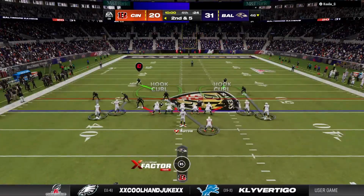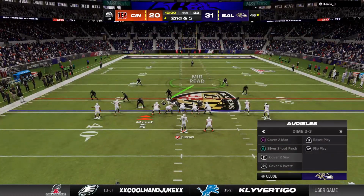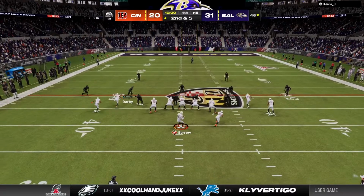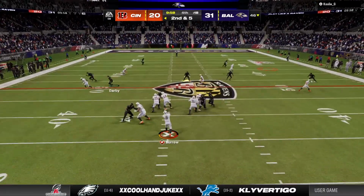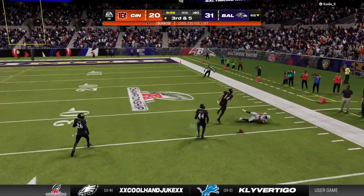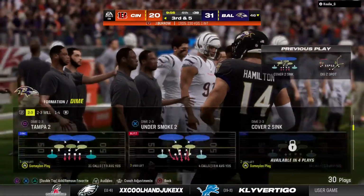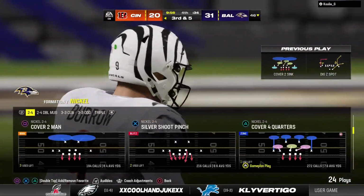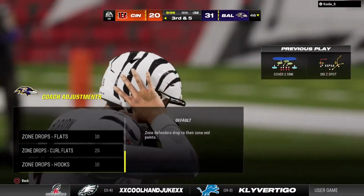Here we go. From the 46, here's 2nd and 5. They're passing here, Joe Burrow. And his throw's going to be incomplete. Normally, he's pretty reliable. Usually catches what's thrown to him. On that play, he simply dropped it.